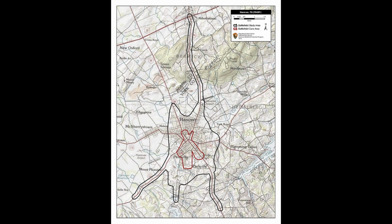Estimates vary as to the number of men lost at Hanover. Union losses in one source are listed as 19 killed, 73 wounded, 123 missing, for a total of 215. The 18th Pennsylvania had suffered the most with 3 men killed, 24 wounded, and 57 missing. On the Confederate side, Stuart's losses are generally estimated as 9 dead, 50 wounded, 58 missing, for a total of 117.